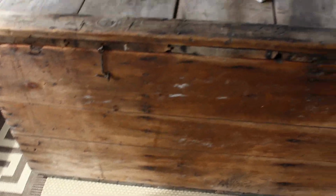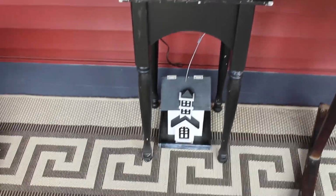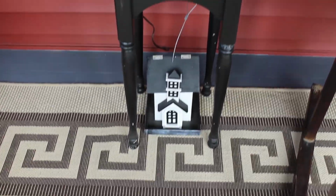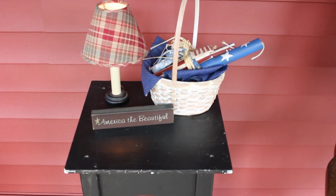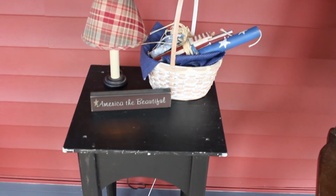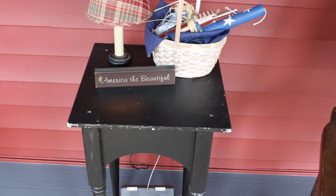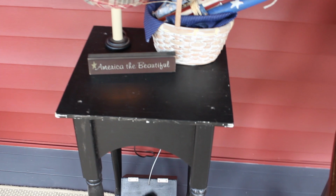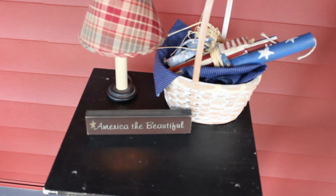This old trunk used to be in a tack room in an old barn. And then we have this little table. This is the side table that I told you was in our bedroom. I just put a little bird feeder underneath of there. And then on top I have a little lamp. The lamp seems kind of low, so I'm probably going to be on the lookout for something a little bit taller. There's a lot of yard sales, I'm sure, going on this summer, so I will look into that.